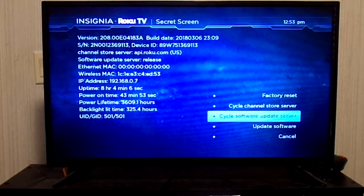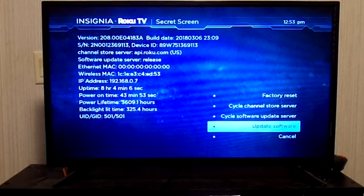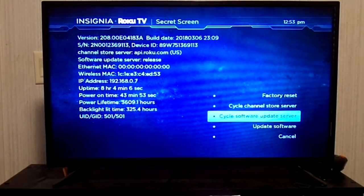Then you have factory reset. That's going to completely wipe everything and reset it to the way you got it in the box or when you bought it. The second to last one is Cycle Software Update Server. That does the exact same thing for the updates as it does with the stores, so you can cycle the servers for different countries. I'm not really sure how that would affect anything, but maybe it's different. Maybe you can find a way to use it. Let me know in the comments below if you do, because I'm quite intrigued.